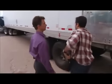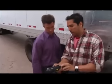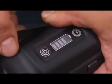Oh, hey, and this is huge. I just hit the indicator, and it lets me know if I have enough juice to make it through the shift. And to conserve the battery, it downshifts into sleep mode if I don't use it. And that works for me. All right, I like it.